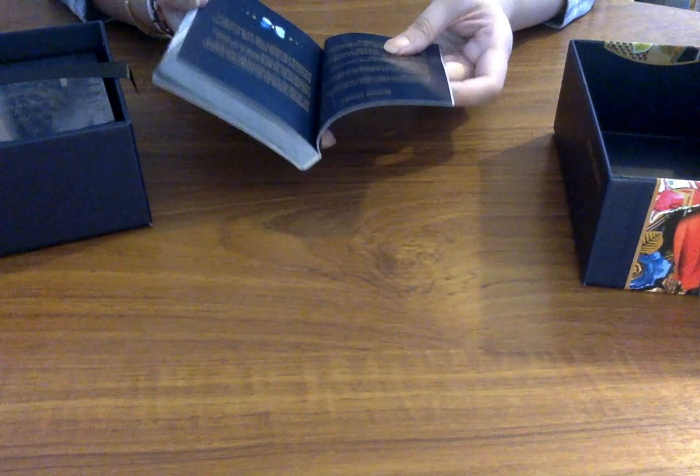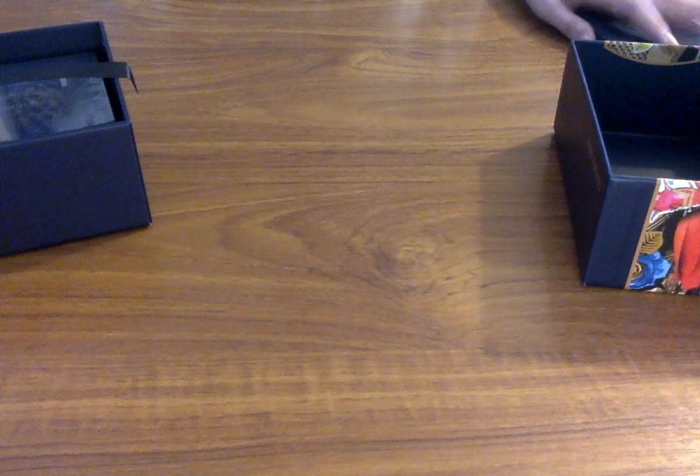Got some amazing illustrations as well. It's just so beautiful. I'm going to have a look at this more in depth and detail. And then it's got some final notes as well. So this is an amazing guidebook. I'm definitely going to be reading this for sure. Really excited. Okay, so let's look at the cards now.